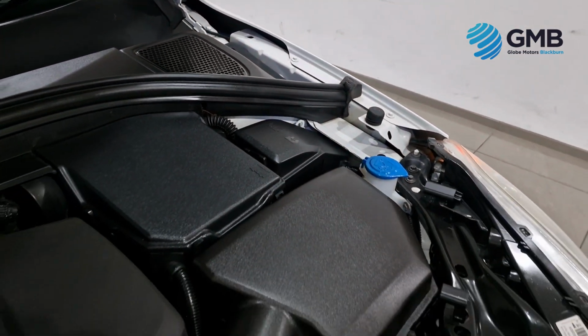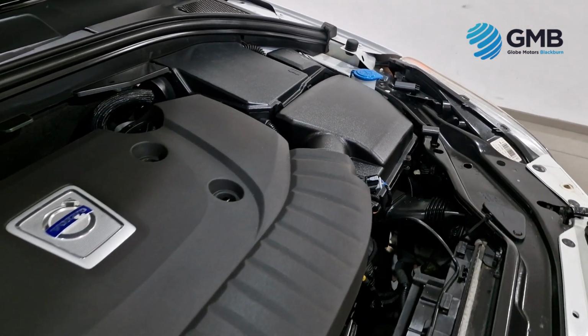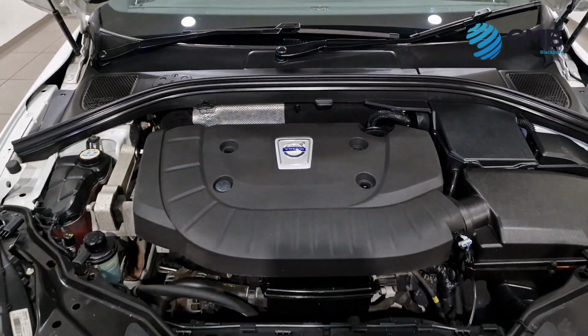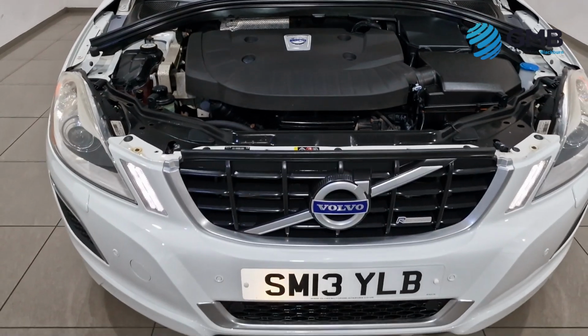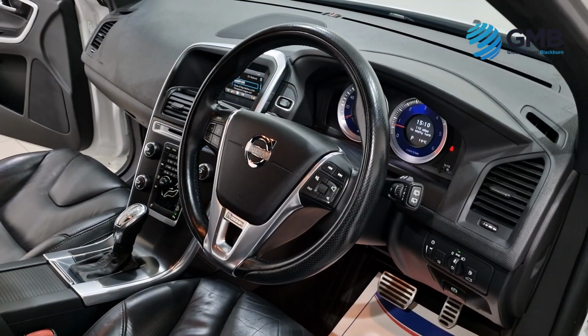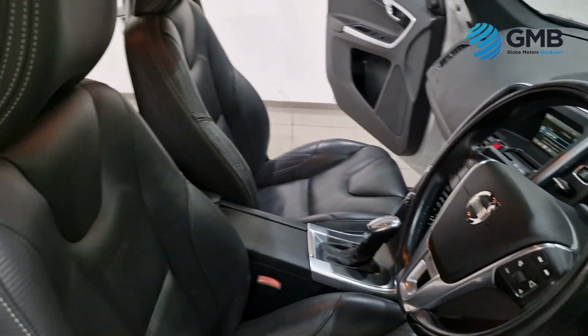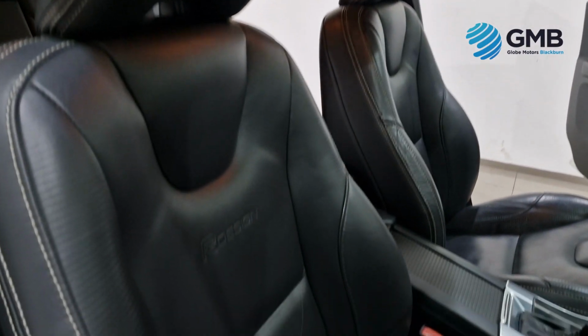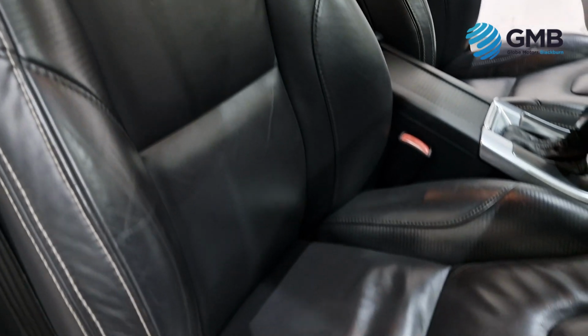This XC60 has done 94,715 miles. It has full service history with 10 stamps, 7 of which are from Volvo main dealers, and indicates that the last service was only just done at 90,165 miles. Best of all, it comes with a brand new MOT, so you've got nothing to worry about for the next 12 months.